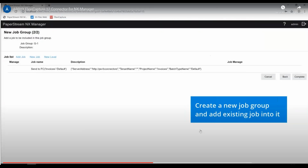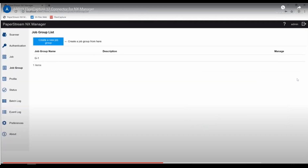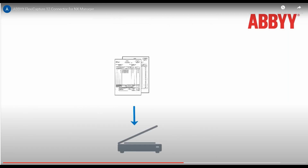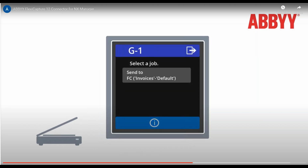It's easy to have different roles and permissions. And because it's all centrally administered, you haven't got to be running around loading drivers onto each individual user's PCs in the way that you may have done in the past. So it does make the adoption of this very, very easy, particularly on the user side. This visualization is just showing you what's happening. Documents have been scanned. There's our single button that we're going to press to send those documents to FlexiCapture.